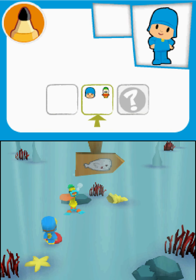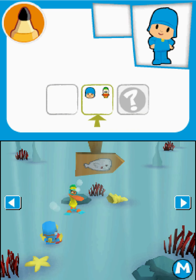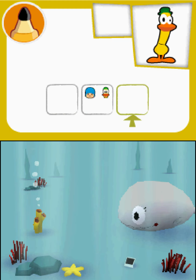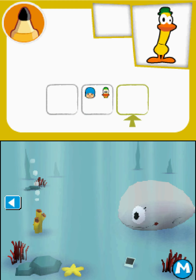Look at this poster. Now we know where to go to find Whale. Whale thinks that Octopus is at the art gallery. If we give her some air bubbles to eat, we'll be able to use her as a water cannon.